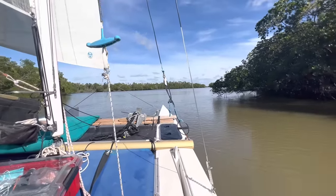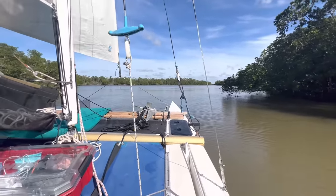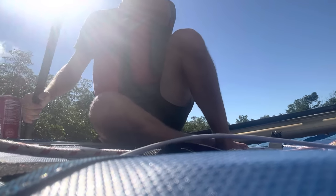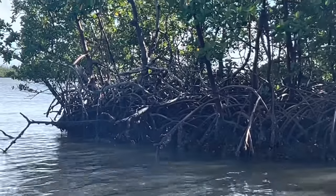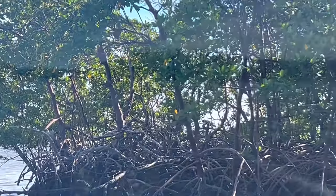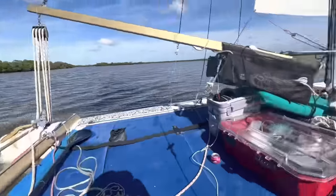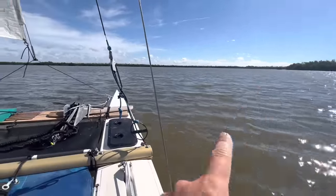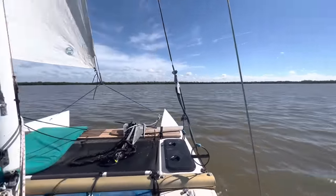Oh, come on, there's a little breeze up there. Oh, we're almost there. Come on. There's a raccoon in there. Made it through. That was supposed to be super shallow. I say we try and do another cut up there to get back out. But let's go deeper first.